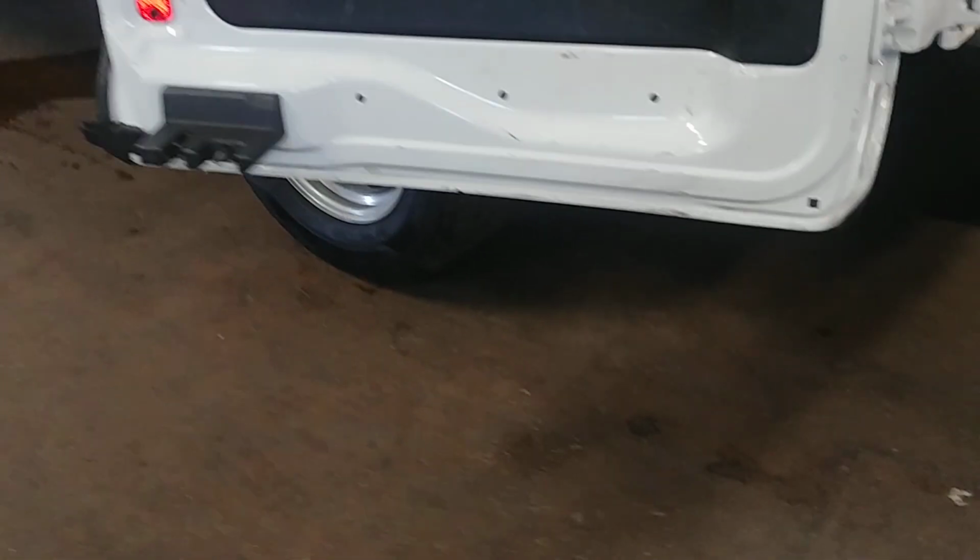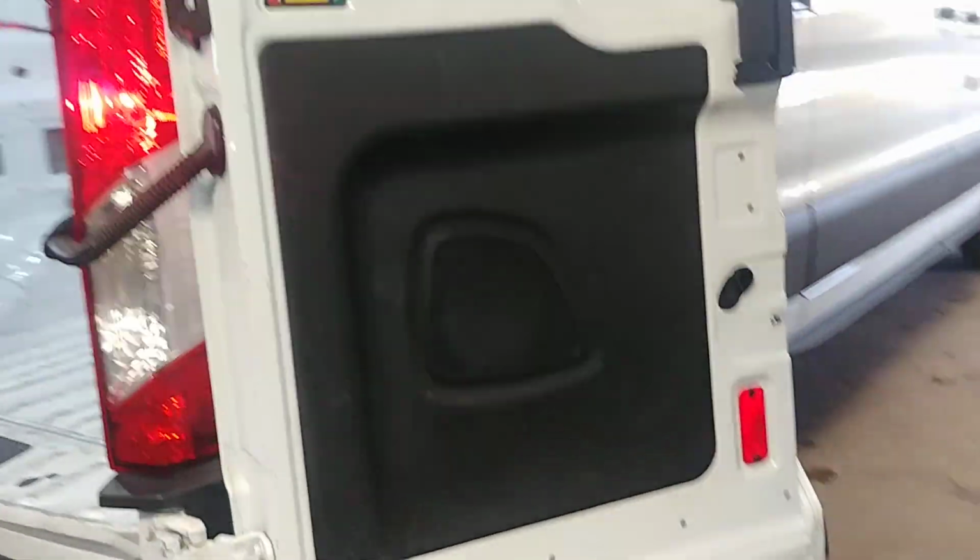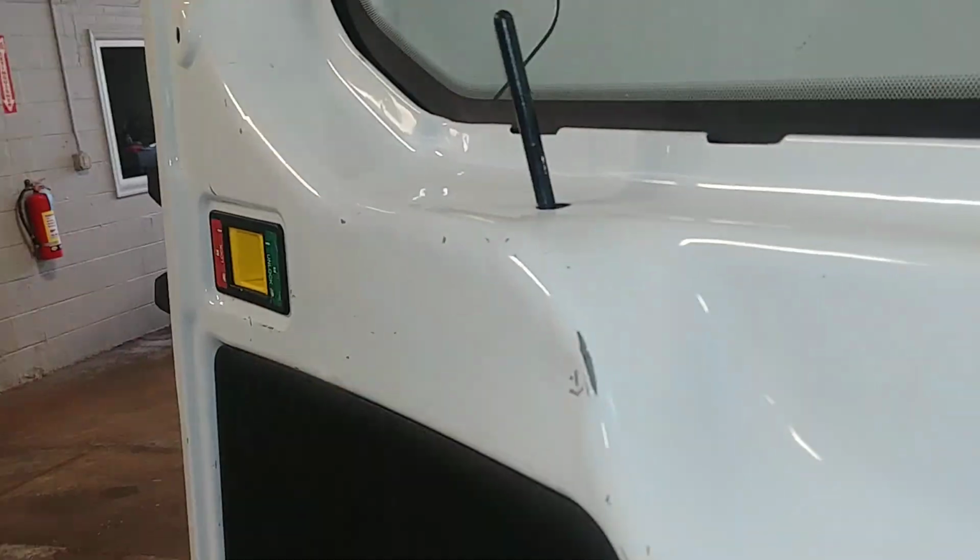Your wheel well moldings look pretty good. They have some dents on the top, that's typical. This rear door looks okay. Does seem to have some dings right there, some more here. The rest looks pretty good. Let's check out this door. Looks pretty good as well. A couple of dings, another one here. It's no big deal.